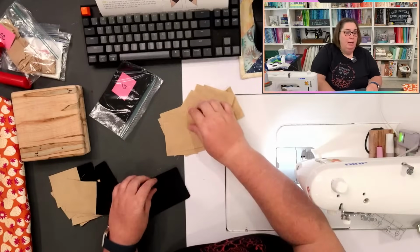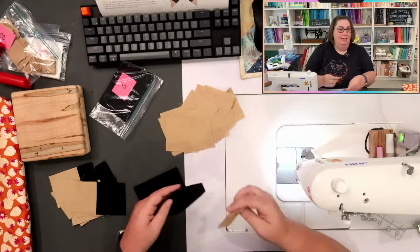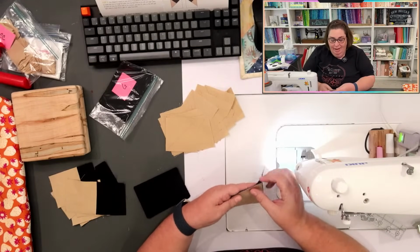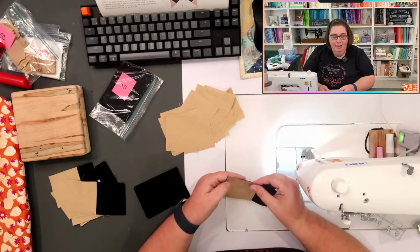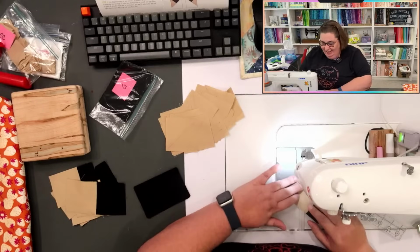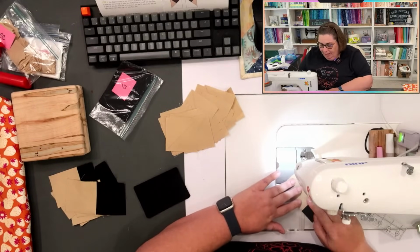Aren't you making 20 pandas? That means you need to make 20 right ears and 20 left ears. Yes, that is right. I am going to be doing 20 of each. I just didn't catch it until I pulled all the fabric out. I was like, oh, wait a minute. Now I know why I had so much extra.